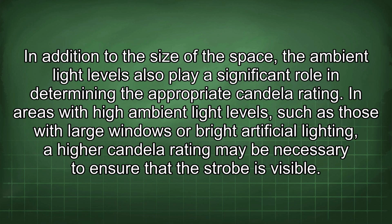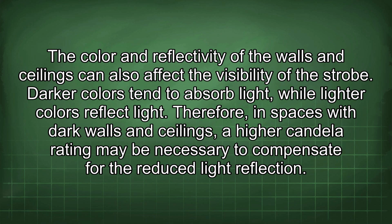In addition to the size of the space, the ambient light levels also play a significant role in determining the appropriate candela rating. In areas with high ambient light levels, such as those with large windows or bright artificial lighting, a higher candela rating may be necessary to ensure that the strobe is visible. The color and reflectivity of the walls and ceilings can also affect the visibility of the strobe. Darker colors tend to absorb light, while lighter colors reflect light. Therefore, in spaces with dark walls and ceilings, a higher candela rating may be necessary to compensate for the reduced light reflection.